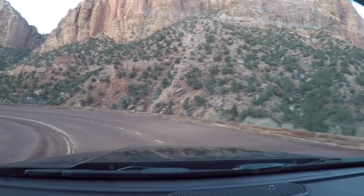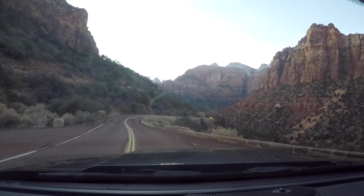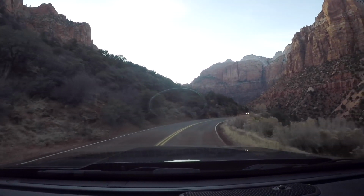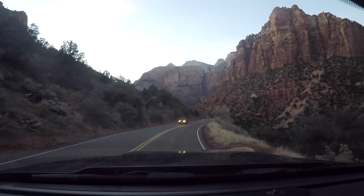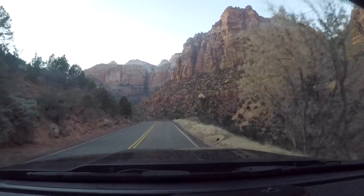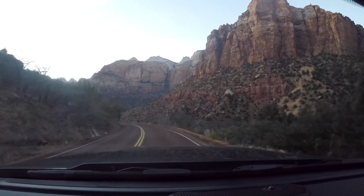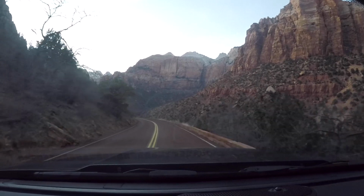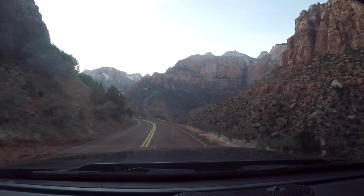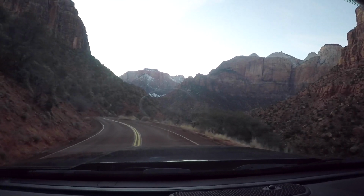And then as we make our way down here on these switchbacks, these are the same ones we came up, just 45 minutes or an hour before. And as you can see now, with the sun starting to set, starting to get kind of the twilight hours, and coming at these formations from a different direction and a different angle, again, they just look totally different, and it gives you another unique experience as you come through the switchbacks and come down off the mountain back towards Zion Canyon and the entrance of the park.